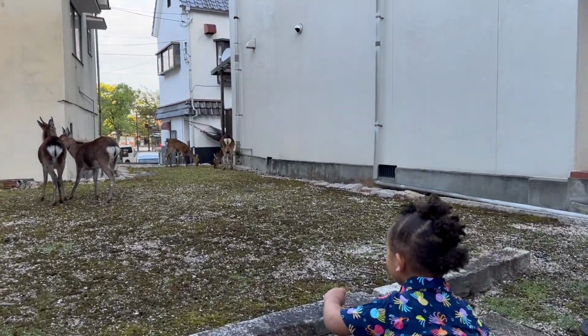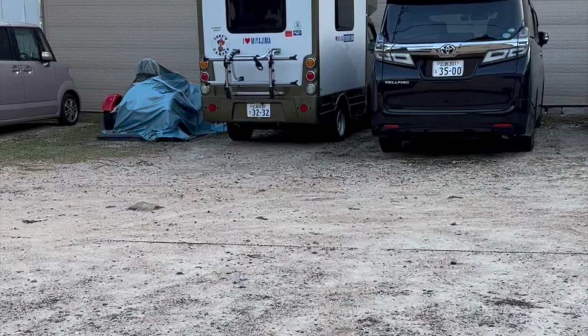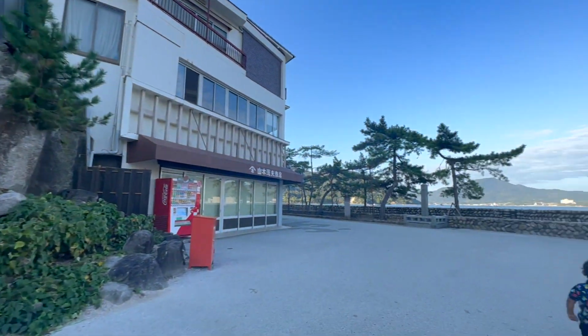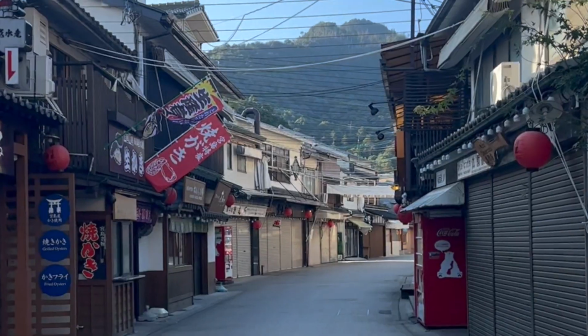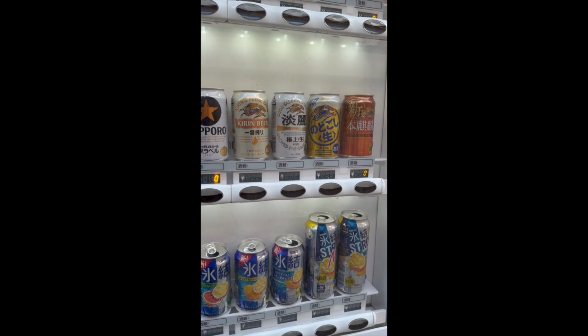After that, we decided to go for a walk to find some deer again, which were literally everywhere. We also, I think, found maybe the smallest RV ever to exist. We decided to walk along the coastline, though, to see more deer. You like deer? Yeah. Wow, look at all those deer. Before walking through the shopping street, where, yes, they do have alcohol in vending machines on this island.